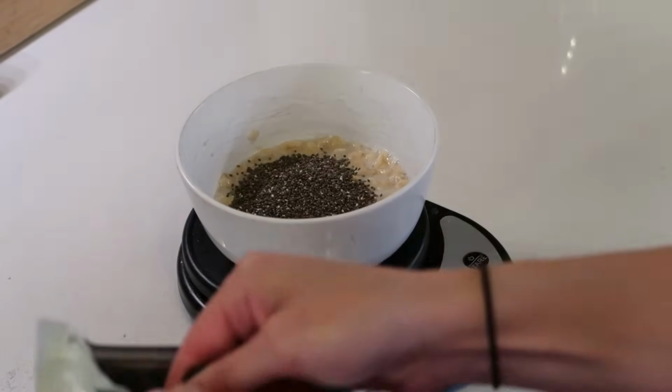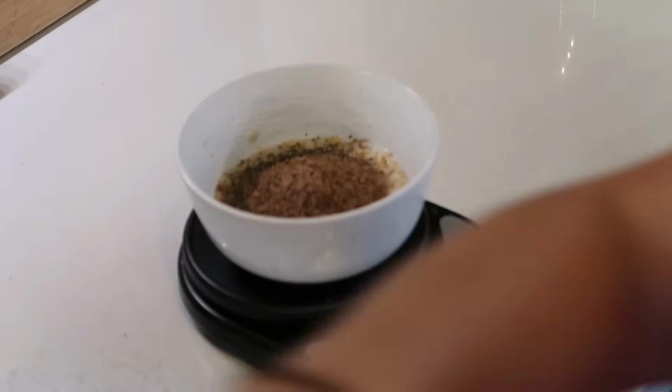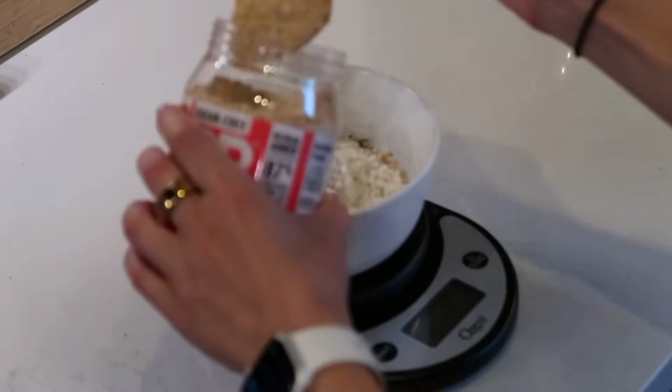Then I add my whey protein powder supplement. I love Pro Mix Whey Isolate. It's a vanilla protein powder that mixes with everything so easily and so well.